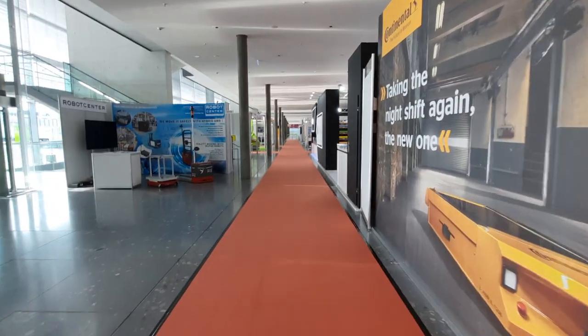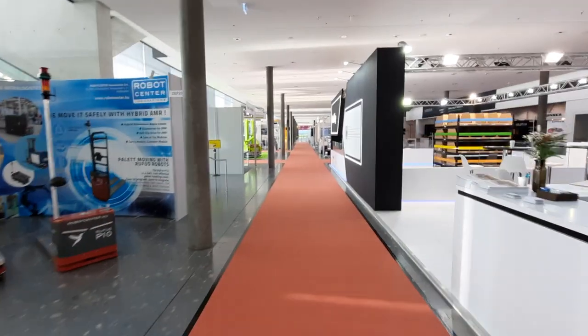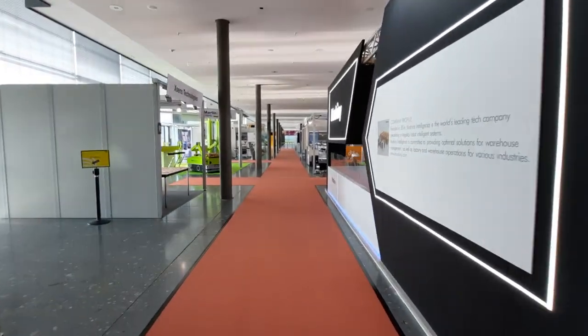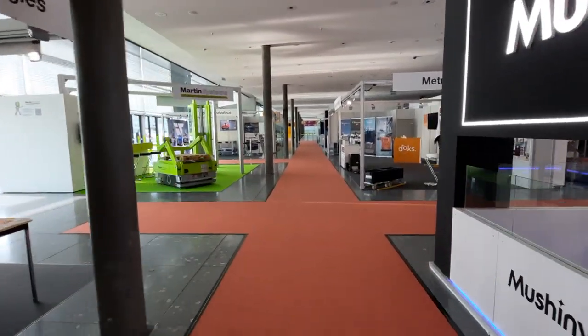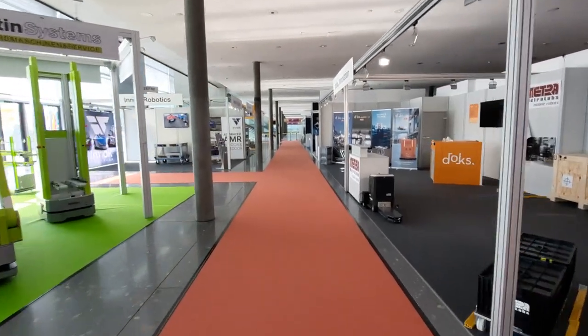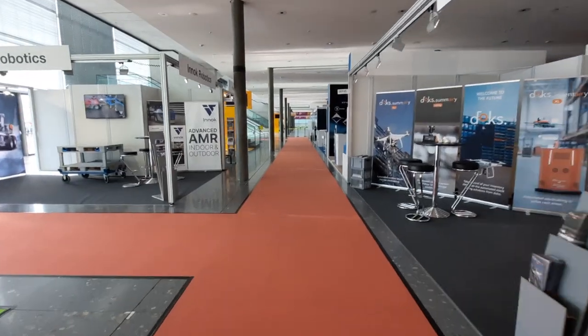So this is part of hall two. It's kind of like an annex to hall two. It's probably called D2 or something, C2. Hall two is full of robots and has not disappointed so far.